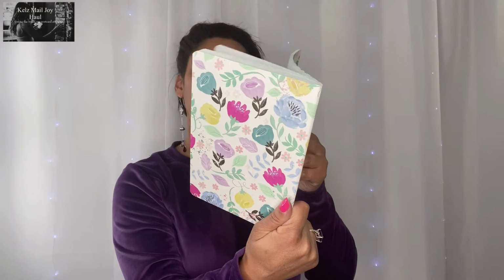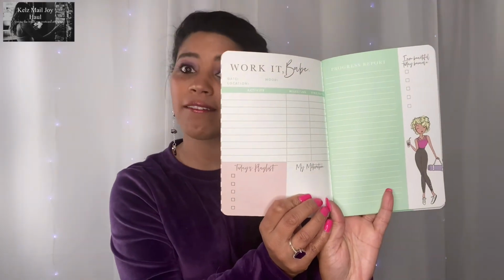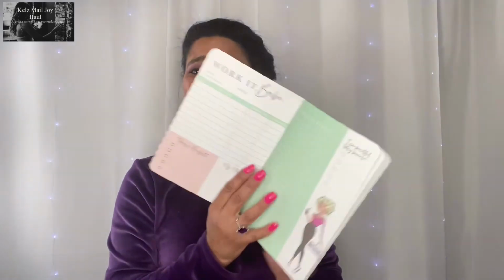Okay. So let's see. I think we have one last thing in here. It's Slay the Day. Yes, ma'am. So we have this little, what is it, a journal? Ooh, oh, this is so cute, guys. Okay, so here's the outside of it. And then as I'm flipping through the inside, work it, babe. Work it. And then it says, I'm beautiful today because, boom, you can write whatever you want in there. Just saying. Well, hopefully I feel beautiful that day. This is so cool. I love this. It says today's playlist, my motivation. This is really cool, guys. I absolutely love this. This is so super fun. I'm totally going to use this for sure.